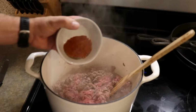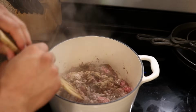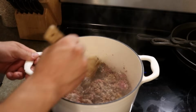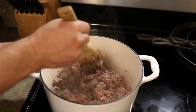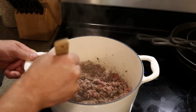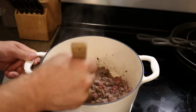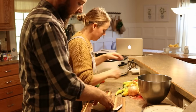He mixed together a bunch of different spices to add in to the moose meat. If you've never had moose before, it is very similar to deer meat, but it doesn't taste quite as gamey as deer meat, in my opinion. It tastes a lot like beef, to be honest, but this recipe is actually on his cast iron skillet cooking blog, and so I'll link it down below if you're interested.